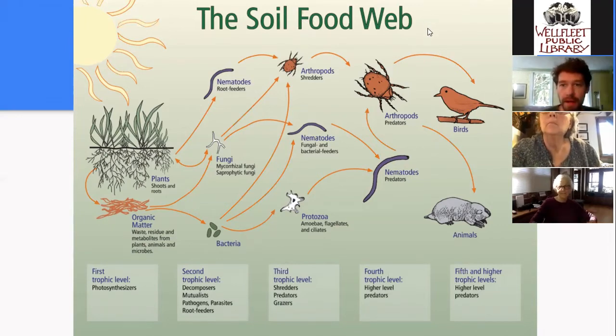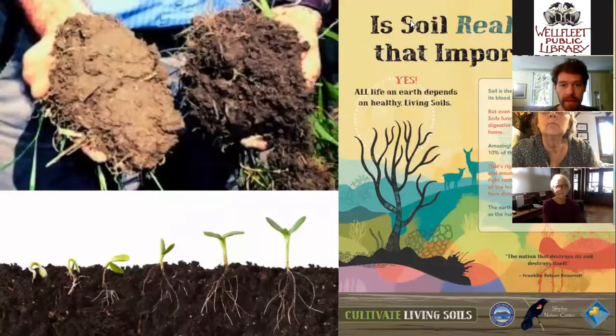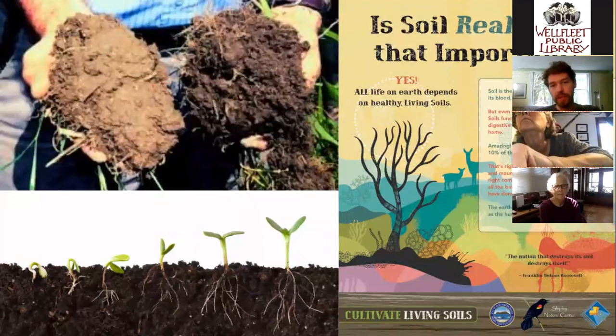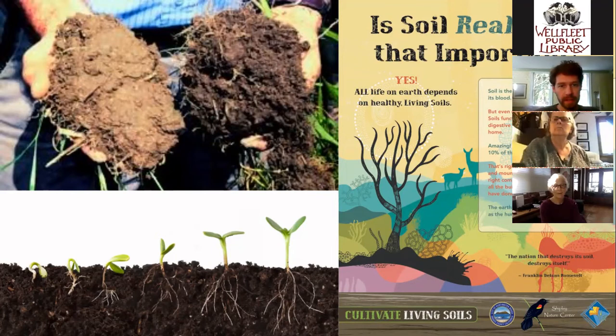Let's see here. Okay, so here's a little bit more information. I can also send this as well. If you look at the picture on the left, the clump of dirt to the left versus the clump of dirt to the right, I would just ask, which one do you think is no-till? Right. Yeah, you can see it's a lot healthier.